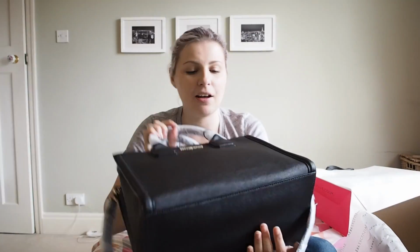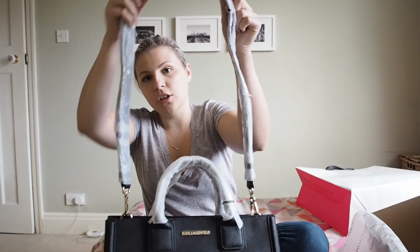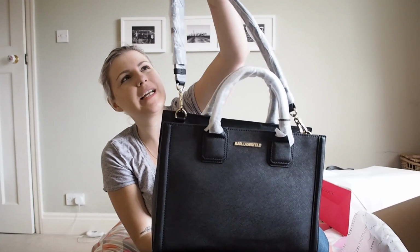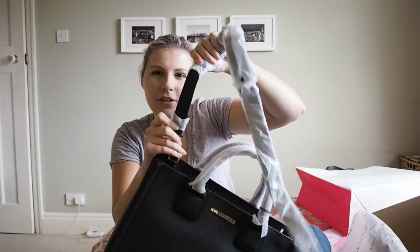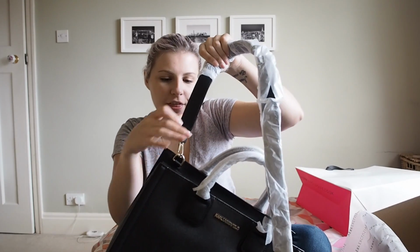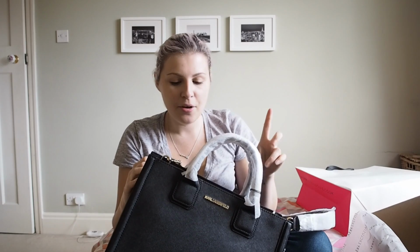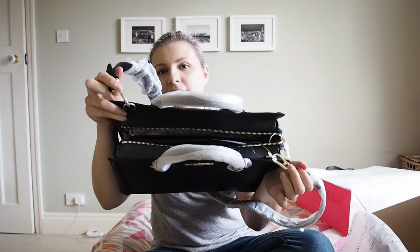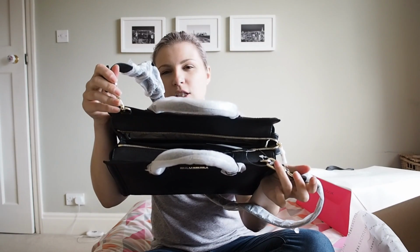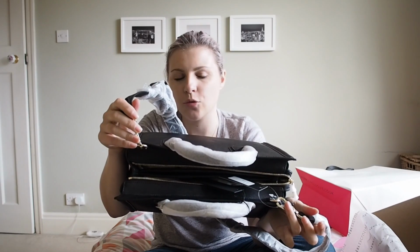The only thing that I'm not 100% sure on is the long strap is really thick. I'll show you. It looks like this. It's really quite thick. Also, something else that bugs me about bags where they have a long strap that can be taken off is that they attach alternately. So, like one on this side and one on this side, so it's almost diagonal. I don't like that. Why do they do that? It hangs strange when that happens.